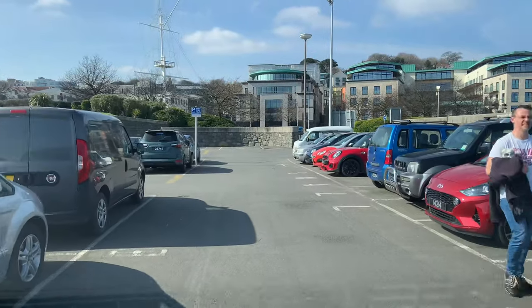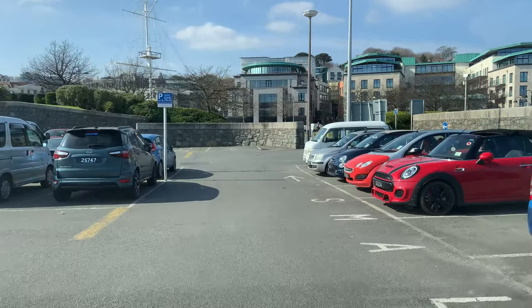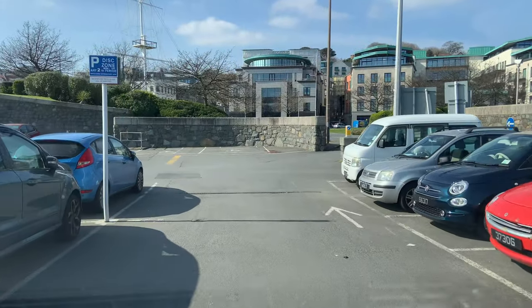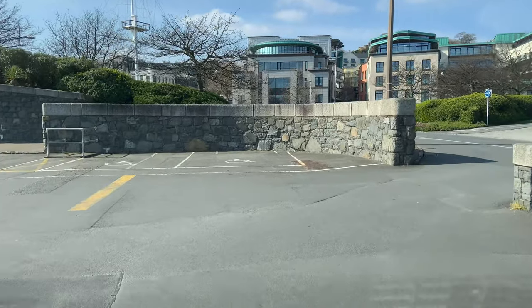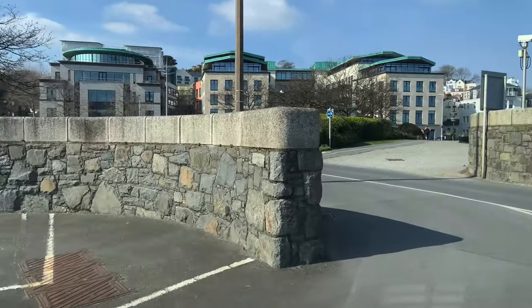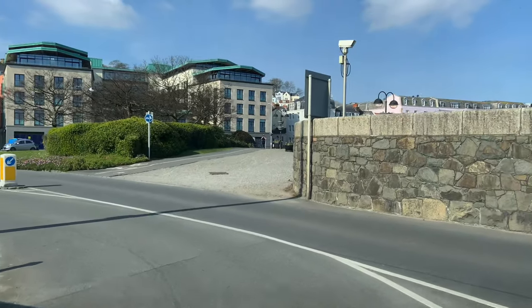Off we go. We are back in the van, so welcome back. This at the moment is North Beach car park. If you've ever been to Guernsey, you may have parked in this car park. It's the car park that a lot of people use to walk into town. There are other car parks, but probably this is the biggest one.